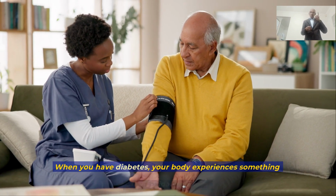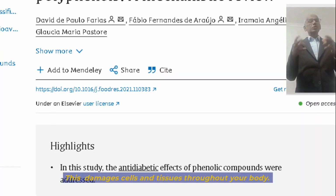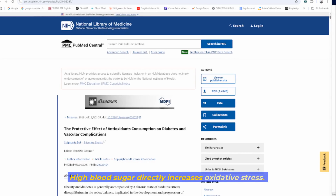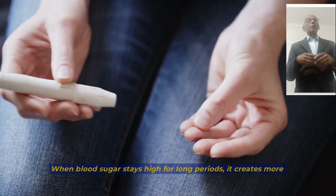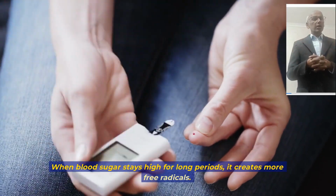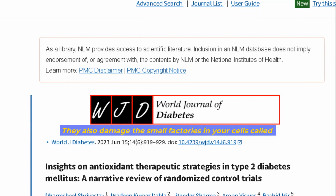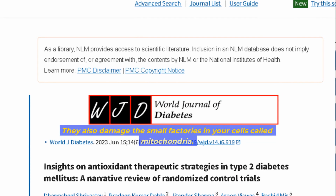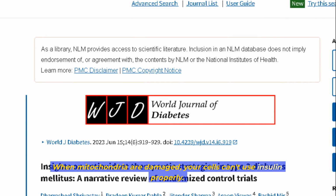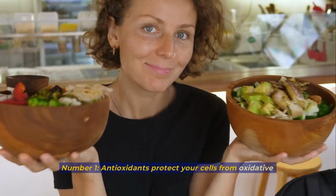When you have diabetes, your body experiences something called oxidative stress. This damages cells and tissues throughout your body. High blood sugar directly increases oxidative stress. When blood sugar stays high for long periods, it creates more free radicals. These free radicals attack your cells and tissues. They also damage the small factories in your cells called mitochondria. When mitochondria are damaged, your cells can't use insulin properly. This makes diabetes worse.